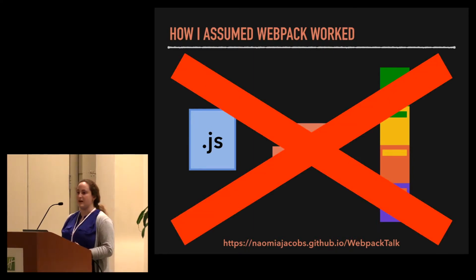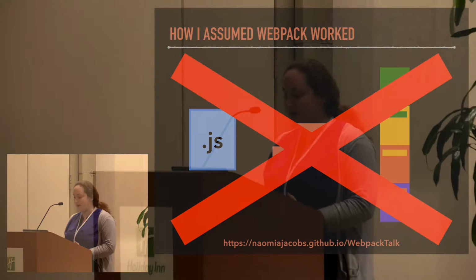And it turns out that that's totally wrong. That's not what Webpack does at all. So if you're thinking that, I just want you to throw it out so that we can talk about how Webpack is actually putting things together.